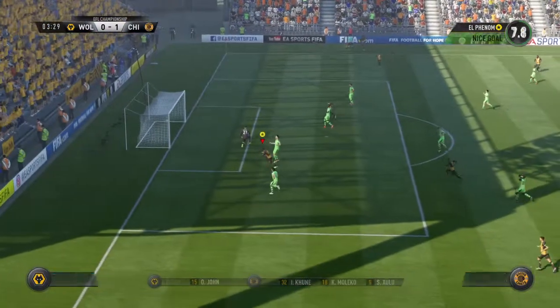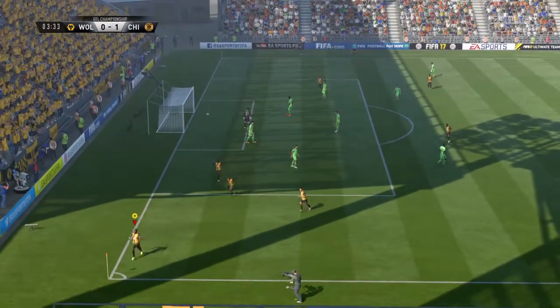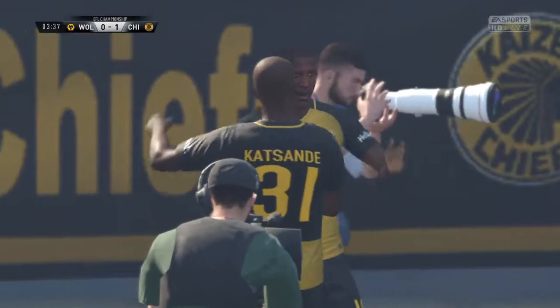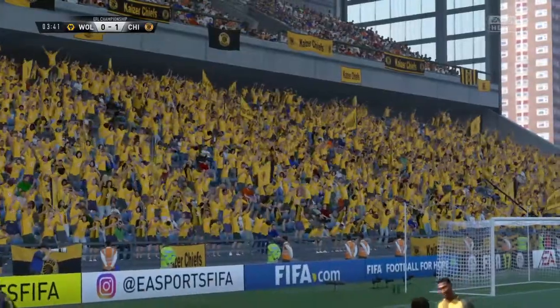To put them in front. And there you go. Brilliantly. That kind of chance has come to him so early in the game. Bernabeu, I have to say, he reacted perfectly. That's really easy. Sharp right from the off, and they've taken the lead here.